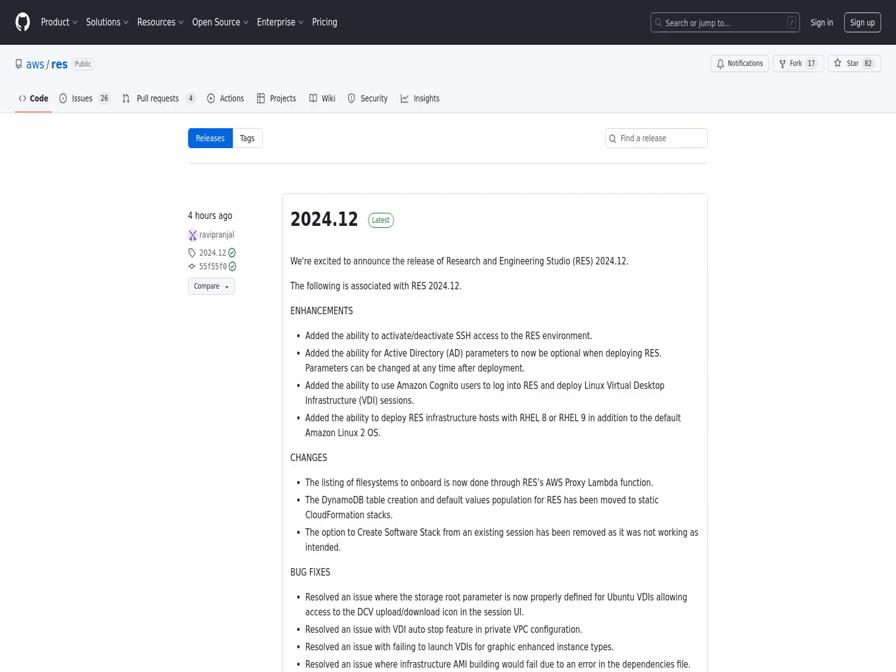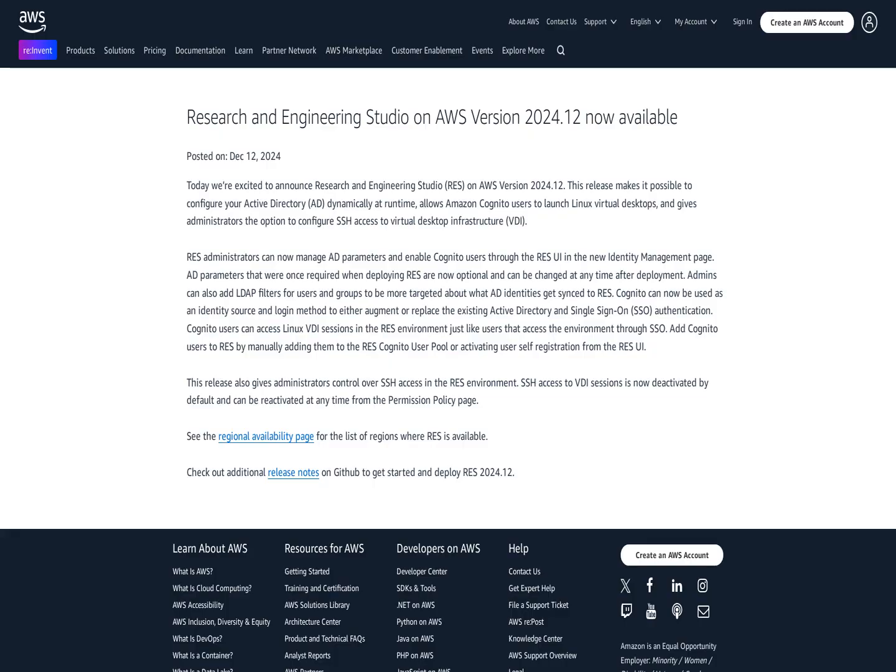Another notable feature is the option to configure SSH access to virtual desktop infrastructure, allowing for greater control over user access. SSH access to VDI sessions is initially deactivated by default but can be reactivated at any time from the permission policy page. The release also introduces optional AD parameters that were previously required during deployment, giving administrators the freedom to change these settings after initial setup.